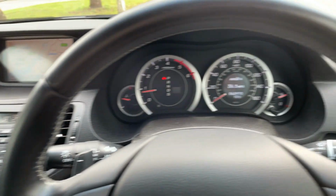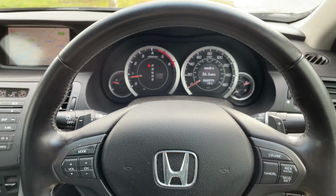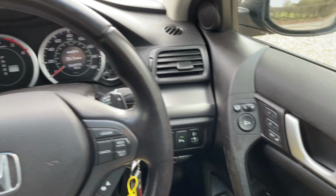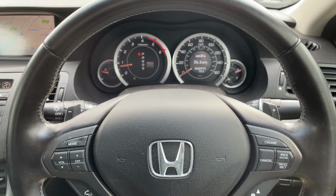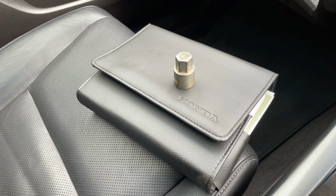And come to the main dash binnacle for you. Hopefully you can see 62,970 miles, and there are no warning lights on the dashboard at all. Finally, just to show you, owner's manual pack and lock and wheel nut key all here and present with the car.